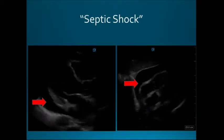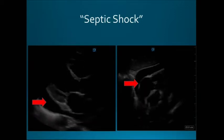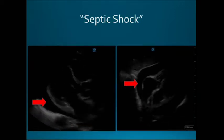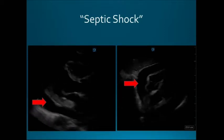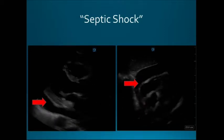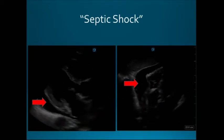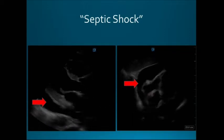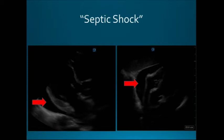They drained that guy's fluid, and within a couple hours he went from being on like 4 or 5 pressors to 1 pressor, and then by the end of the day he was off all pressors, and all of his organ dysfunction was resolving, and this guy actually walked out of the hospital. Saved his life. So it's a sort of dramatic case.